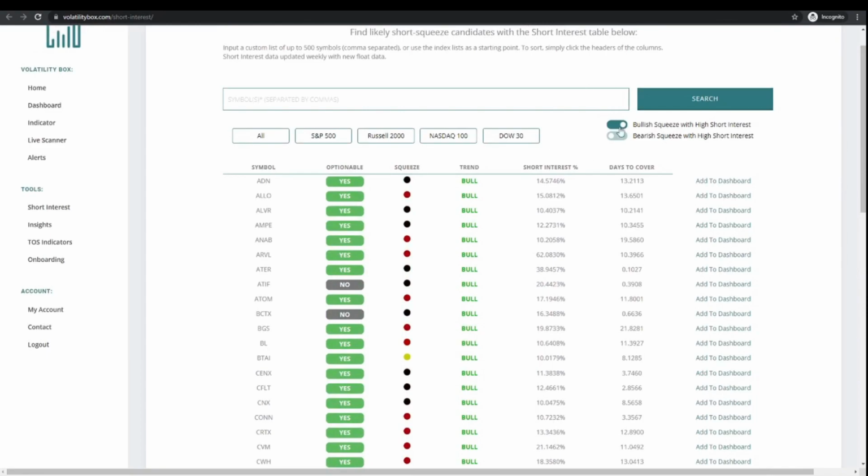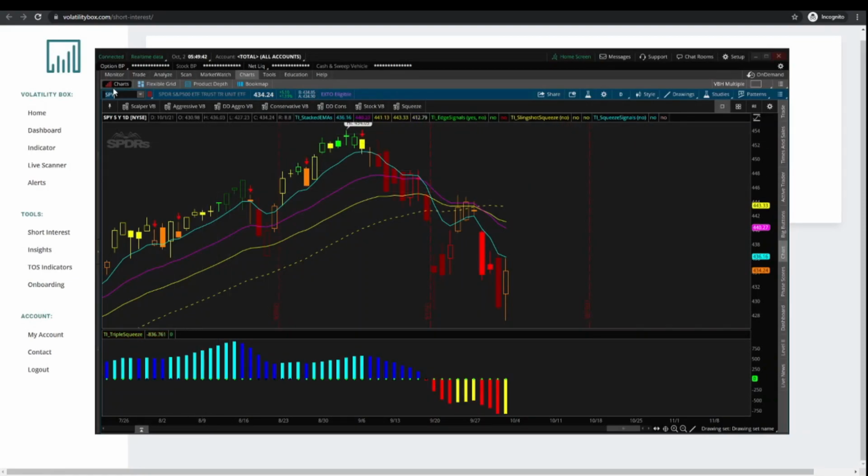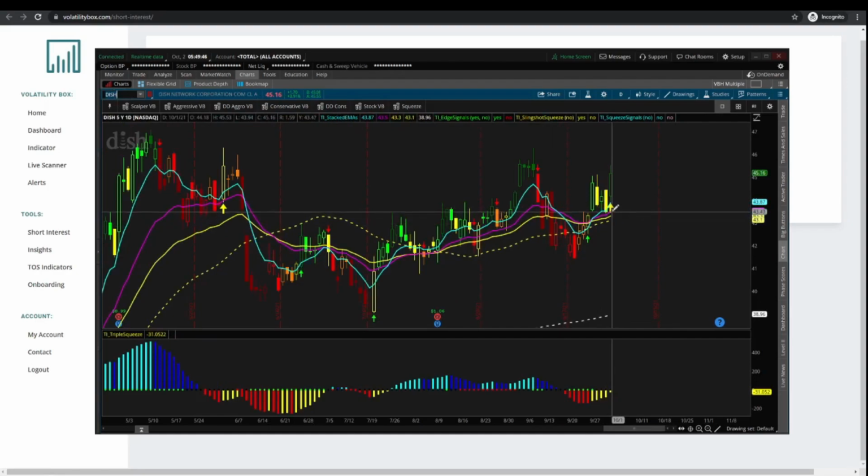Now let's say you wanted to narrow this down, say just inside of the S&P 500. We can click the S&P 500 button, and the only symbol that still meets the criteria is DISH. So let's take a look at DISH here. So I'll load in DISH Network. And inside of DISH, what you'll notice is most recently on Friday, we had bullish activity. So while the markets were really starting to fall apart here, DISH was really holding its own, so much so that we even had a slingshot squeeze.